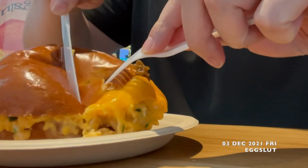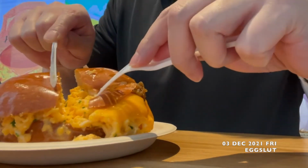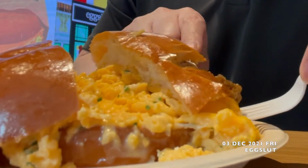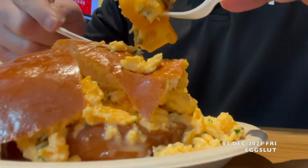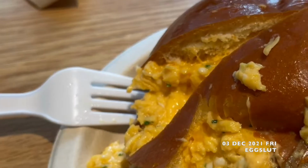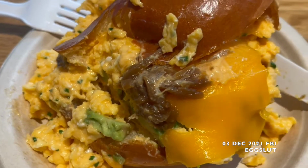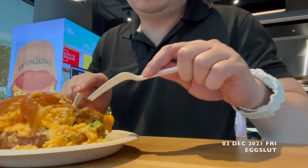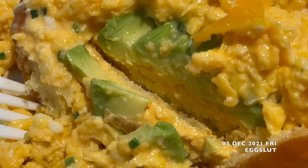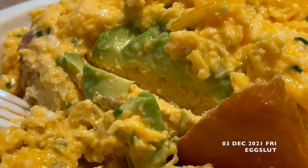Look at how I cut the soft and fluffy brioche bun. It whets your appetite, yes? The sandwich may look small, but the portion is quite large, as you can see. I took some time to slowly enjoy the Fairfax Sandwich. The avocado and the scrambled eggs are a good mix. Very enjoyable.